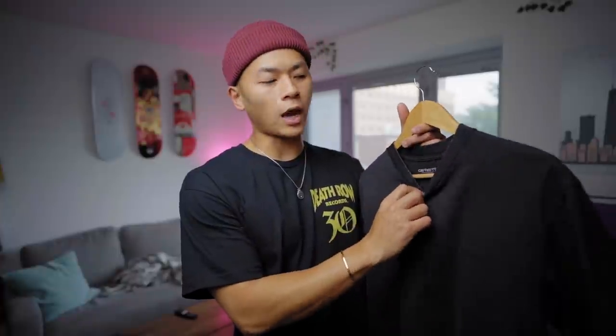So let's start off with this Carhartt Work in Progress shirt. And for reference, I am 5'7", 156 pounds, got a slim muscular build. So hopefully that'll help you pick the right sizes. And this shirt right here happens to be a size medium and it does have a more relaxed fit.